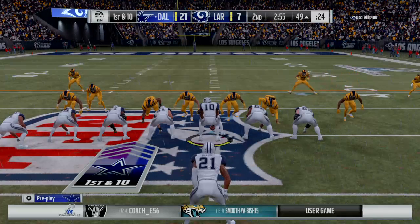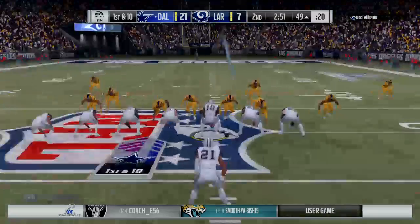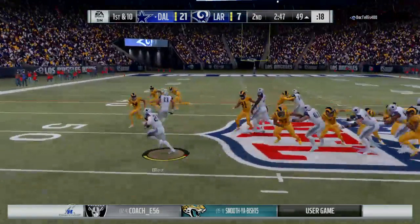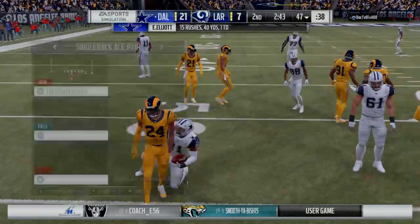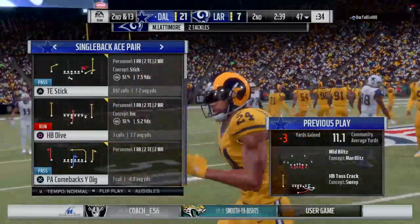Here we go. White 90. White 90. Toss left to Elliott. And he'll lose yardage here. Back at the 47. A loss of a full 3 yards, and now it's 2nd down.